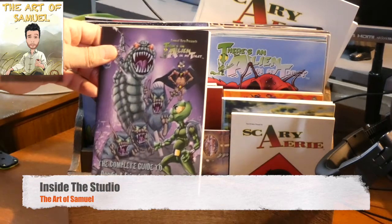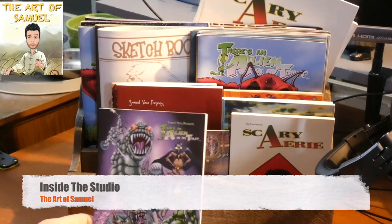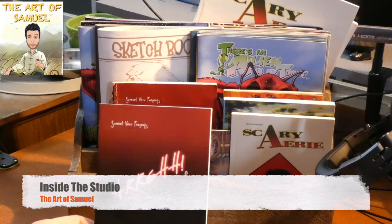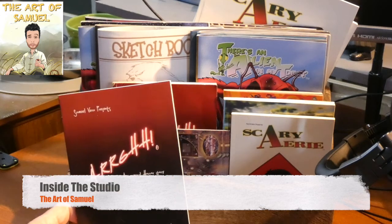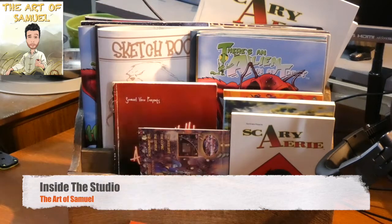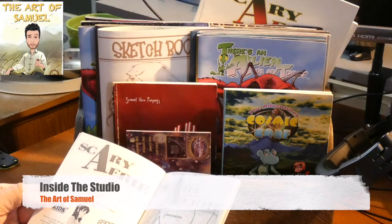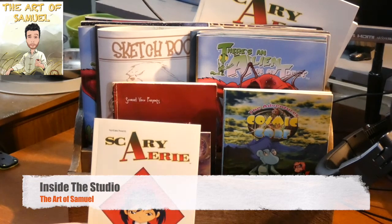And this was the complete guide to Doodie and Friends, which is everything from the characters to the history, everything you want to know about There's an Alien in My Toilet. It's in this book. This is Arg. Again, I wrote this and I illustrated this book. It is going to be a novel. So I'm working on a graphic novel with this book. I decided just to write it out. This is Scary Airy. Again, I wrote this book, and Big Cat Studios did the interior work, which is fantastic.